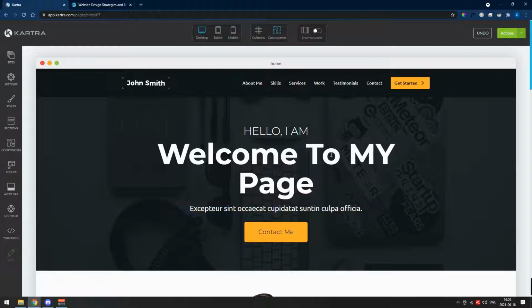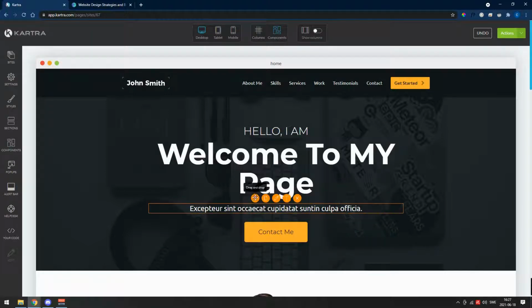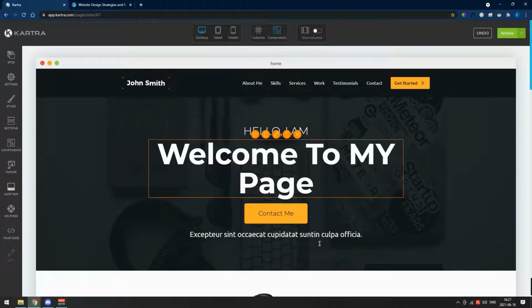And if you want to move anything, you will still need to hover over the element, go to the drag and drop, push the button, and then you can carefully place it on a line where it becomes green like this. If you miss it, nothing will happen. So you need to be super precise where you want this to be. So you will put it under contact me, for example, and there you will have it.